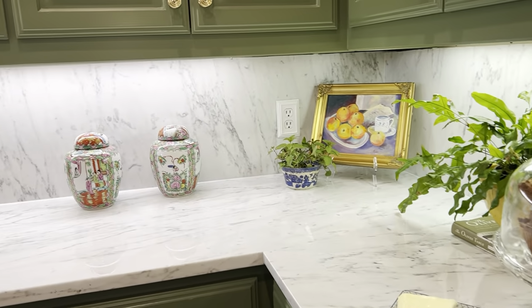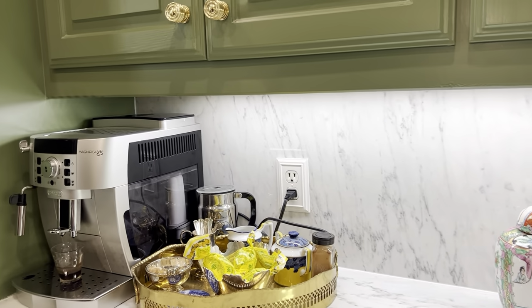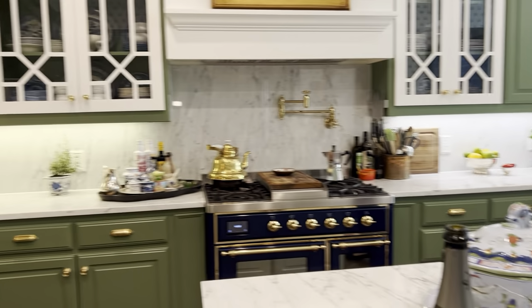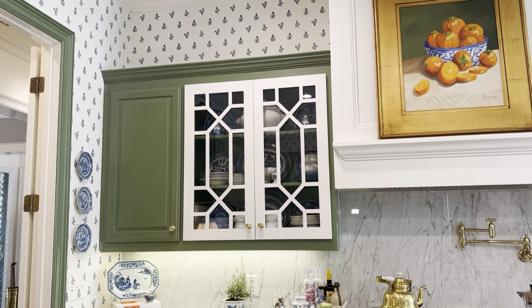I love how you did the backsplash, just continued the countertop all the way up. Yeah, I love that look also. To me, when you start adding different tiles and all, it really just kind of takes away from the kitchen. I love to cook, love to bake.